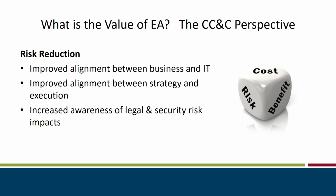Now, the last piece on our little 3-sided die there, it's actually probably a 6-sided die, but we're only looking at 3 sides of it, is this element of risk reduction. And when we're talking about risk, and reducing our risk, there are a couple of ways that enterprise architecture does that.